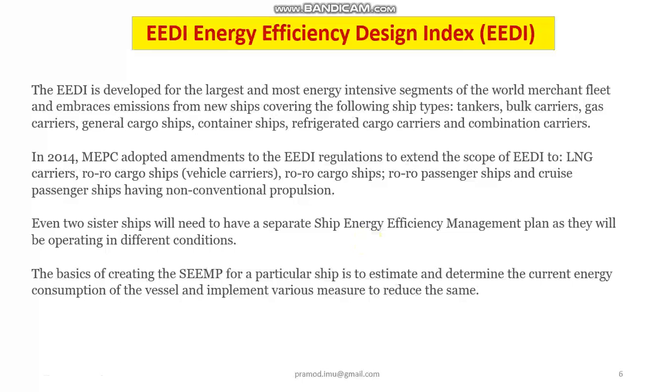Now comparison is important again here, because we need to compare which one is better in terms of energy efficiency, because that helps us in our decision making in our ship design process. Now the basics of creating the SEEMP for a particular ship is to estimate and determine the current energy consumption of the vessel and implement various measures to reduce the same.